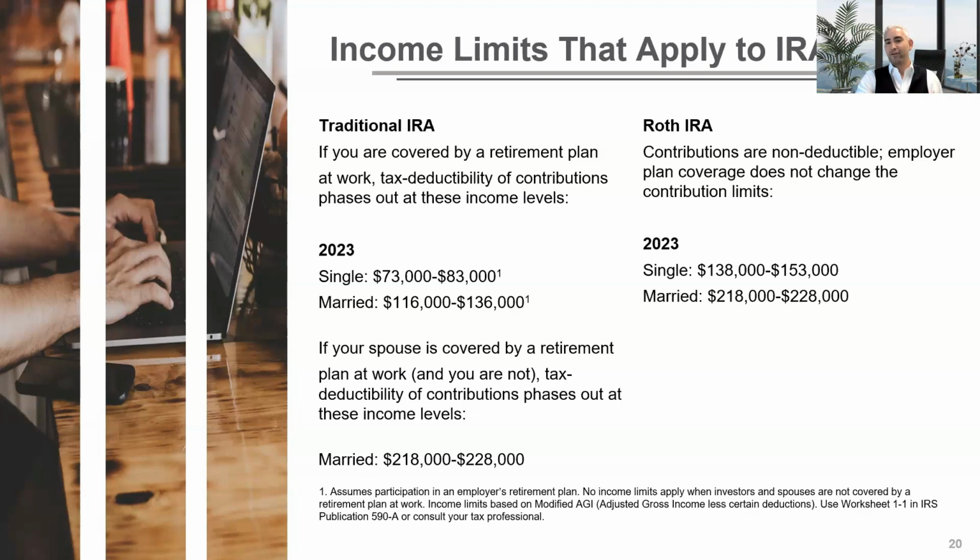The normal limits apply: you contribute to a non-deductible IRA and then convert it over immediately without ever investing it, so there's no earnings. It's an easy way to get an extra $6,500 into a Roth IRA. Again, inside your 401(k) or 403(b) with your employer, if they have Roth available, you can already save up to $22,500, or $30,000, without using any backdoor mechanisms, which is an amazing tool already.